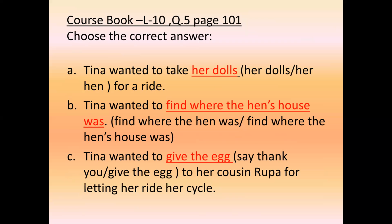Next, Tina wanted to dash. The options given here are find where the hen was or find where the hen's house was. Of course, Tina wanted to find where the hen's house was. So you can fill this in the blank. You will write with your pencil. No need to use a red pencil. You will write with your normal pencil. And the last one is Tina wanted to dash, say thank you or give the egg to her cousin Rupa for letting her ride her cycle. What did Tina want to do? Yes, she wanted to give the egg to her cousin Rupa for letting her ride her cycle.